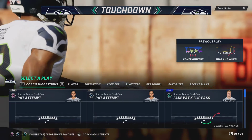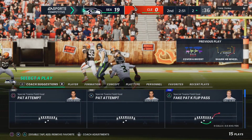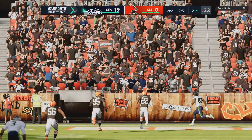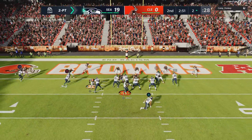Russell Wilson with 2 first half touchdown passes, and the Seahawks add on to their lead. Pete Carroll in that familiar hands-on-knees pose. His guys will go for 2 here.